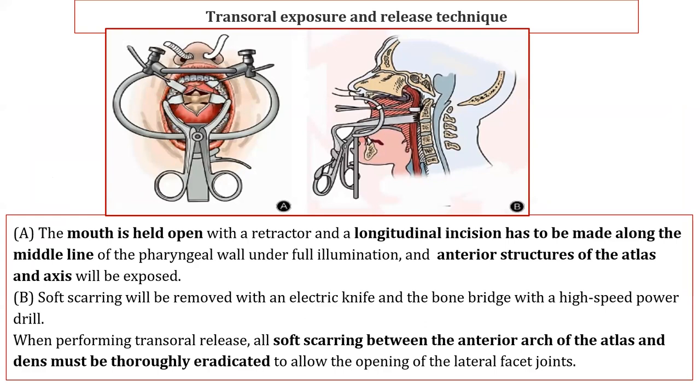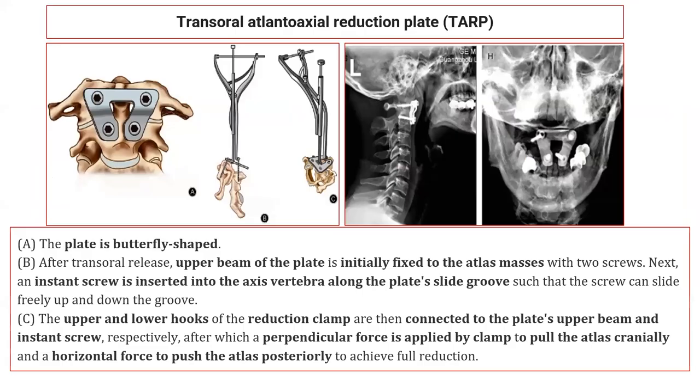For fixation, the plate is butterfly shaped. After transoral release, the upper beam of the plate is initially fixed to the atlas masses with two screws. Next, an instant screw is inserted onto the axis vertebra along the plate slide groove, so the screw can slide freely up and down the groove. The upper and lower hooks of the reduction clamp are then connected to the plate's upper beam and instant screw. After which the perpendicular force is applied by the clamp to pull the atlas cranially and the horizontal force is applied to push the atlas posteriorly to achieve full reduction.